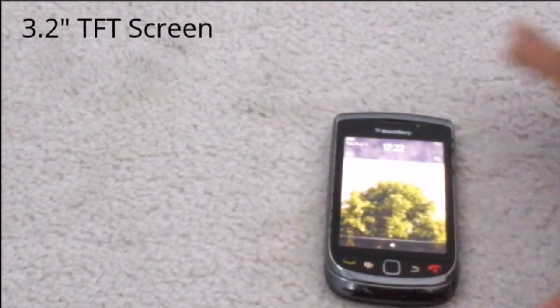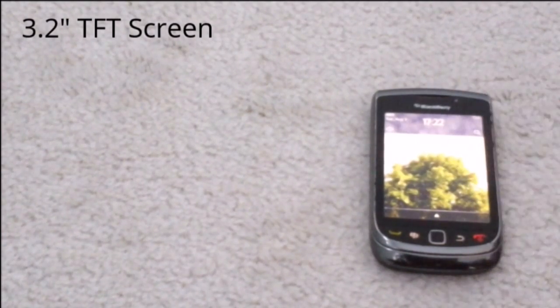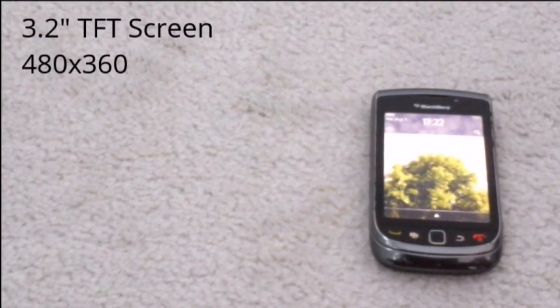Move that out. Move you in. Okay, BlackBerry, you're acting a little funny, but let's see. You have BlackBerry 6 OS, obviously. You've got a 3.2-inch screen, which is 480 by 360, a little bit better. My bad, I said it backwards. That gives you 188 pixels per inch, slightly better.